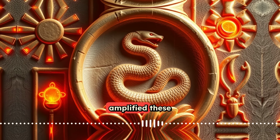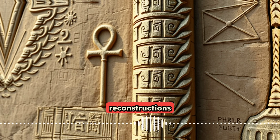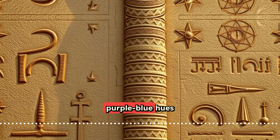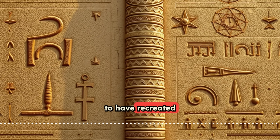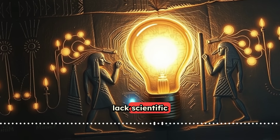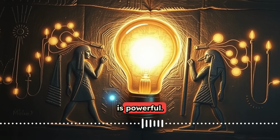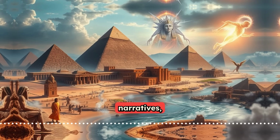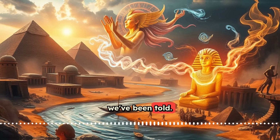The internet has amplified these theories exponentially. Videos and blog posts offer digital reconstructions of the supposed Dendera device in action, lighting up in eerie purple-blue hues with arcs of simulated electricity. Some even claim to have recreated working models using vacuum tubes and high-voltage current, though these often lack scientific rigor or repeatability. Nevertheless, the visual impact is powerful. To a curious mind already inclined to question mainstream narratives, these images seem to validate the belief that the ancients were capable of far more than we've been told.